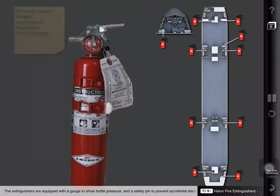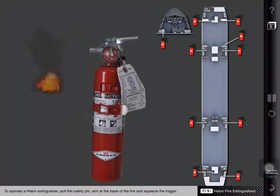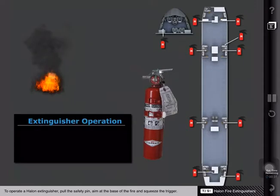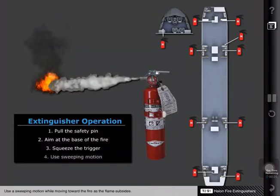The extinguishers are equipped with a gauge to show bottle pressure, and a safety pin to prevent accidental discharge. To operate a halon extinguisher, pull the safety pin, aim at the base of the fire, and squeeze the trigger. Use a sweeping motion while moving toward the fire as the flame subsides.